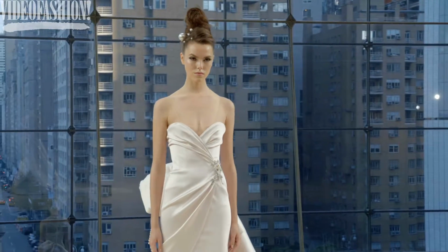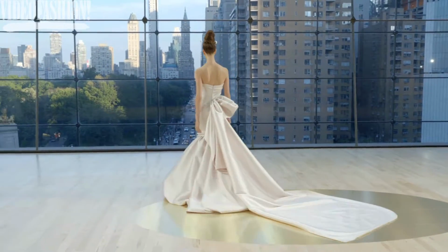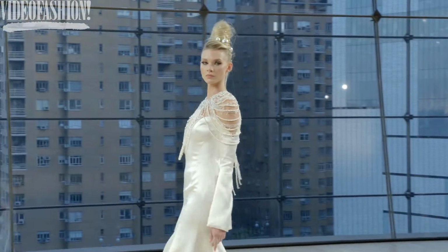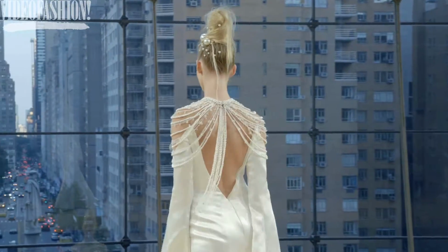It's really her fit. It's how curvaceous the girl looks in her dresses is really what I think about when I think about Ines Di Santo. And she also does sparkle. She also does show skin as well. The girls are usually fairly sexy, I would say, very glamorous.